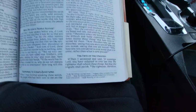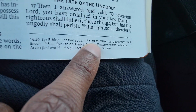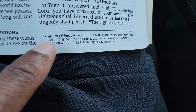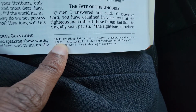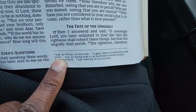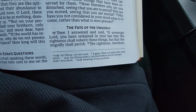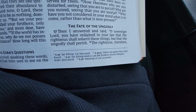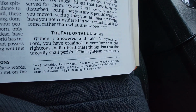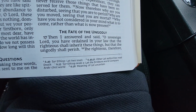And at the bottom we got that B somewhere. Bam, right here. Okay, so it says B, 6:49 and 51. Other Latin authorities read Enoch, which is true. I think the KJV translators in the 1611 left it as Enoch instead of Behemoth. They put a note on the side saying Behemoth. They understood it should be Behemoth, but they translated it as the Latin text or manuscript they were using said. Some Latin authorities do say that.